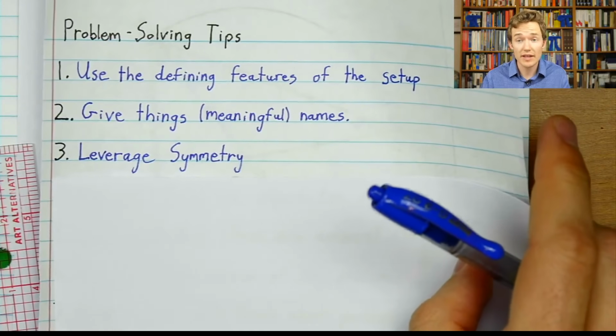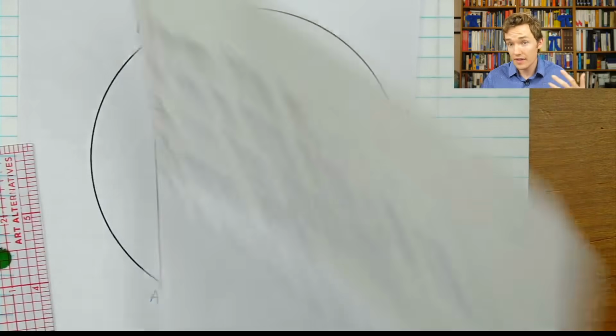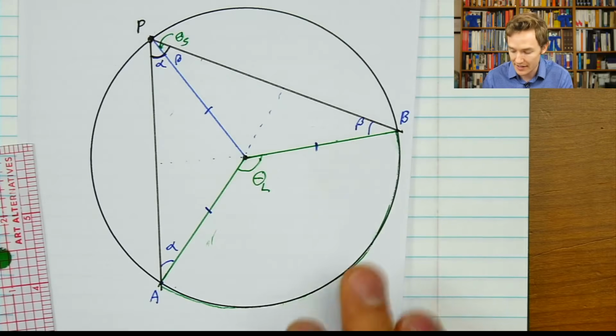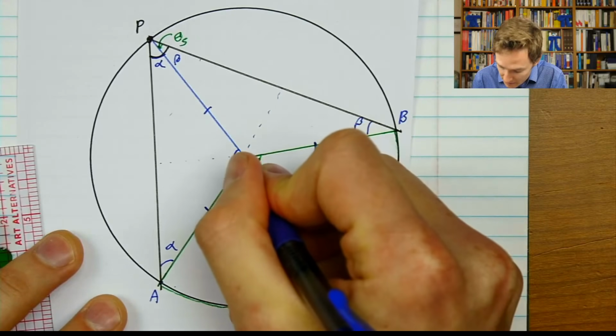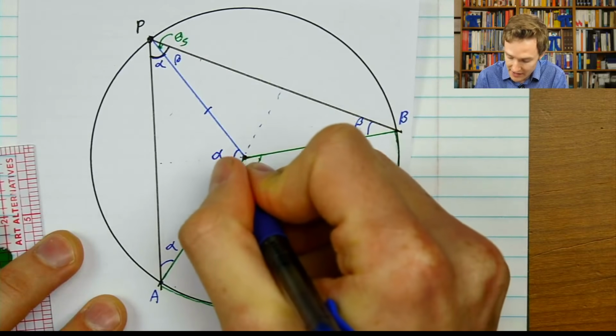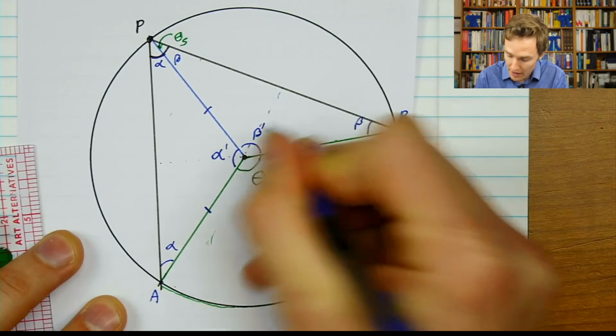What we just did, in effect, is leverage a little bit of symmetry. In this case, it was innocuous, but quite often looking for symmetry in much harder setups, it's super generalizable, and it definitely will help you move forward. If you recognize that there's something symmetric, use that symmetry in some way, which is effectively what we've just done. Giving things a couple more names, I might want to call this angle something related to the alphas, so maybe I just call it alpha prime. And similarly, this angle over here is beta prime.